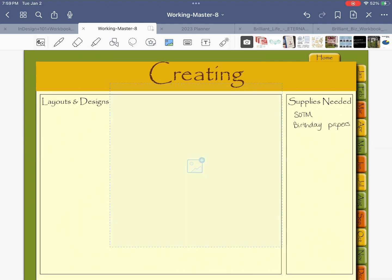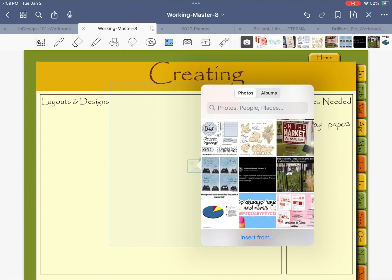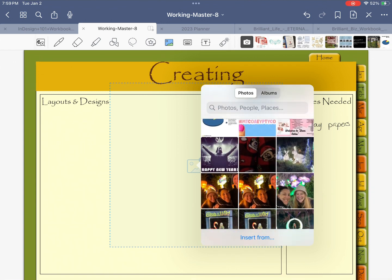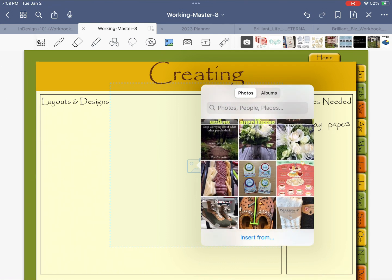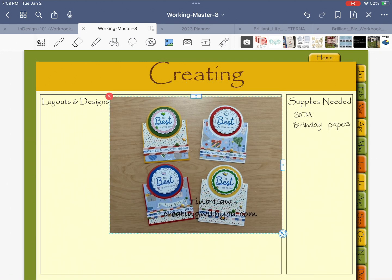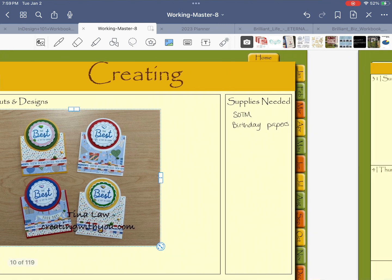But here I went back to my photos, scrolled through. This is a little bit embarrassing because you can see I save tons of memes and I take tons of photos. So let me just scroll here. There it is. Grab that, resize it a little, move it around. And again, I could resize it if I wanted to add more.